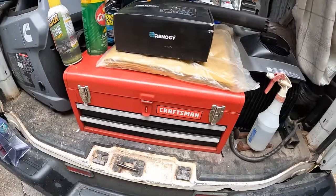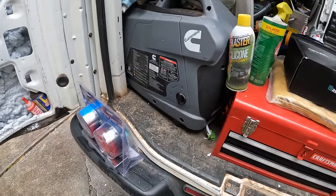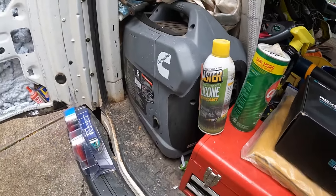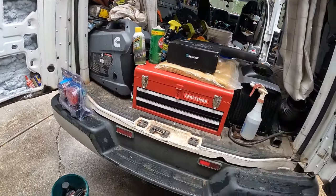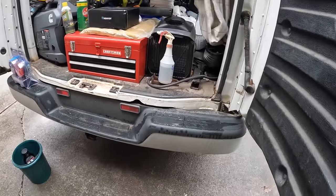Of course, we've got some tools. We need a bigger tool chest with more tools. And the Cummins gasoline generator, so we have power. I want to get some more solar cells for the roof, but that'll be time to come.